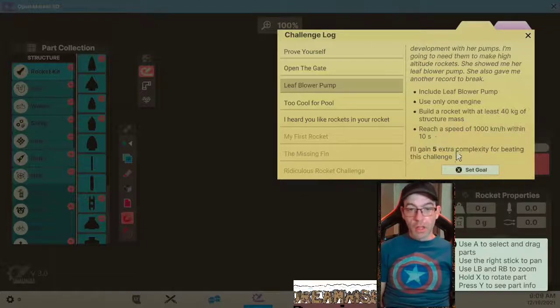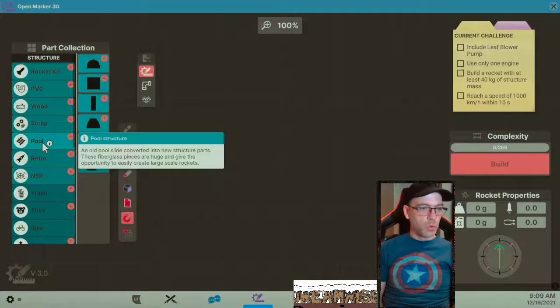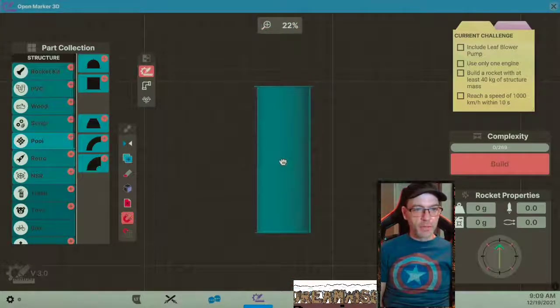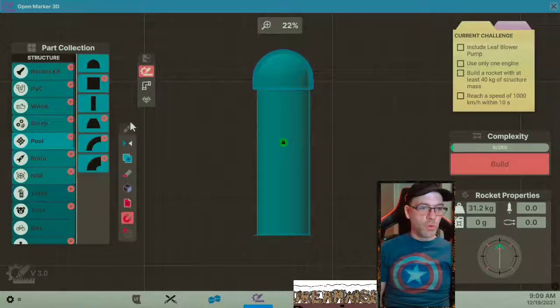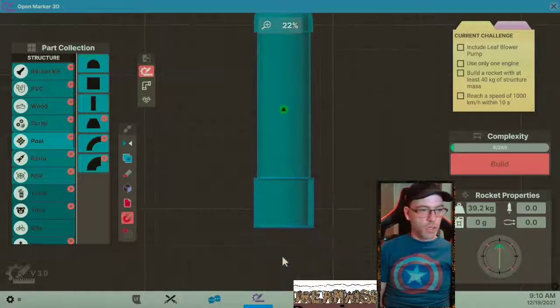That's a lot of weight, but let's give it a go here. I do really like the pool stuff. I haven't used any of it yet. I was trying to hold my tongue for a long time, saying I'm waiting for the right parts. The right parts have arrived. I do like working with these pool parts so very much. So we need to use 40 kilograms of structure mass. We'll just keep adding stuff until it reaches that point.